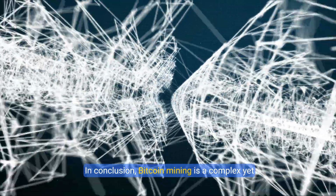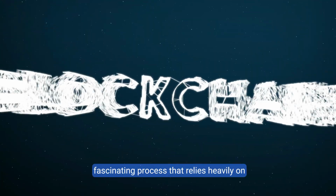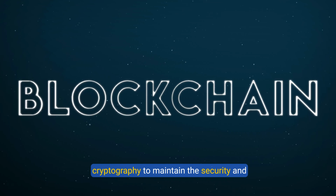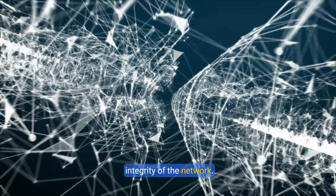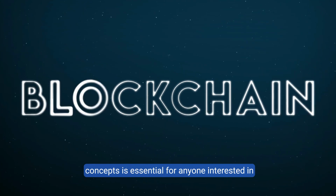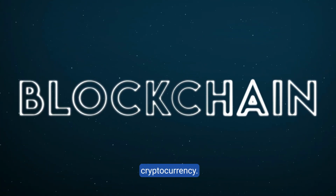In conclusion, Bitcoin mining is a complex yet fascinating process that relies heavily on cryptography to maintain the security and integrity of the network. As the landscape evolves, understanding these concepts is essential for anyone interested in cryptocurrency.